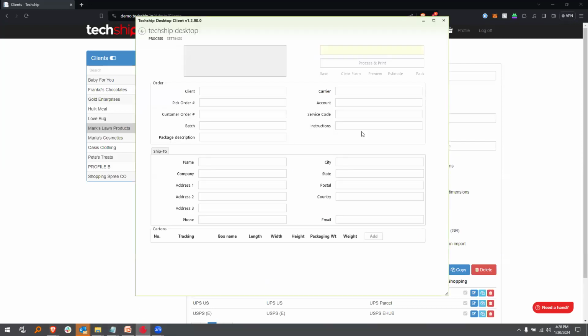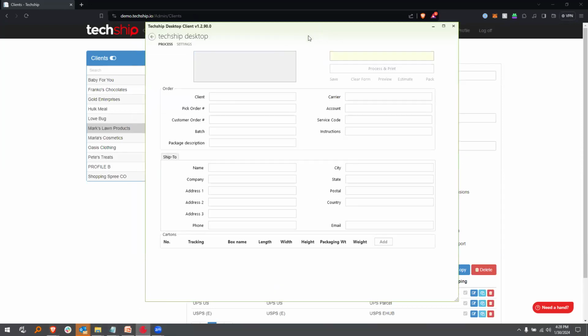We're going to go to the TechSHIP desktop client and think a little bit about the packing line. What I'm going to do right now is bring an order that has everything at hand, okay? Everything ready and good to go. So the best case scenario is what we'll see right now.